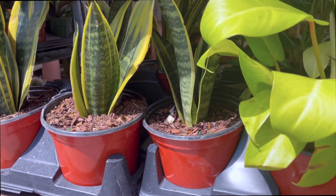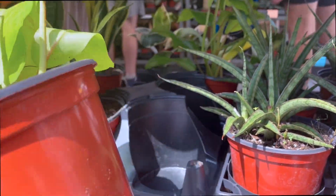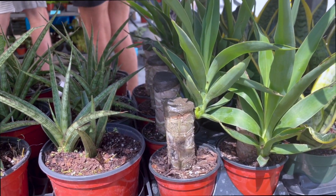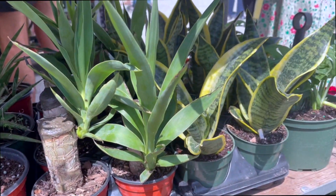Moving along, they had quite a few snake plants. Here was, I think, a golden goddess philodendron. It looks just like the one I have, and it was a really good size. Some more snake plants, and then this weird plant, I wasn't sure what it was, but look at the trunk on that thing.